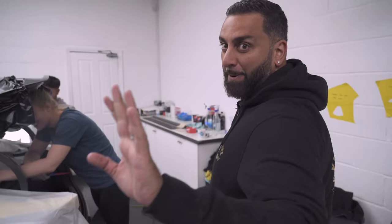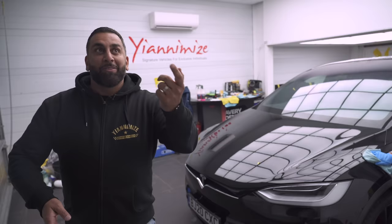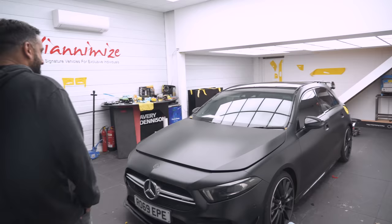Hi, Nom Nom. Hi, Kieran. In the back, we've got Sal. Hi, Sal. When I shot this yesterday, what was in here, the A35? BMW A35, this one is. So you can have a quick look here.